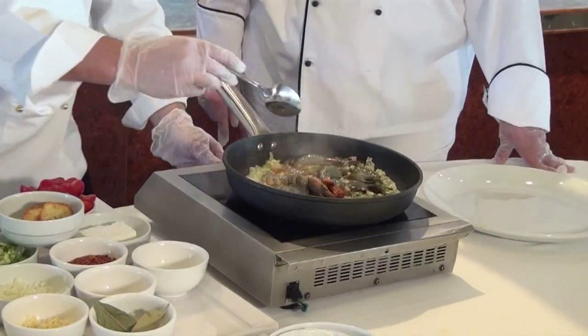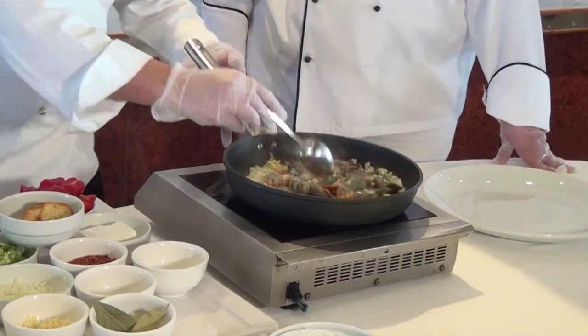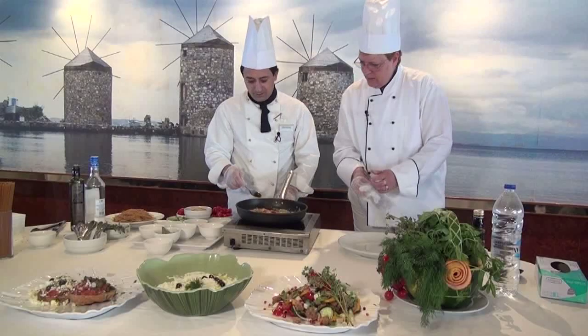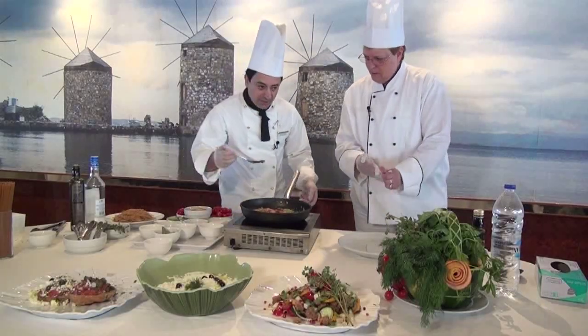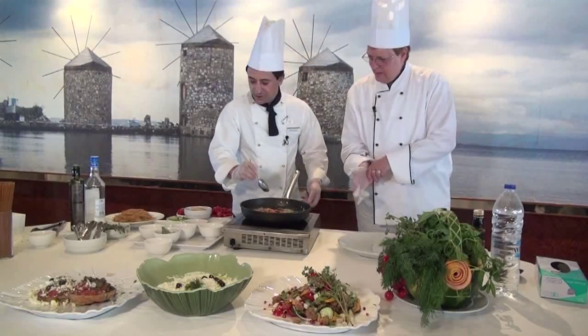Cooking. As you see. So when they get pink, we know they're cooked? That's it? Yeah. It's only 5 minutes. 5 minutes. Wow. We have some chili flakes, relatively some spicy. Oh, wow. Light spicy recipe.